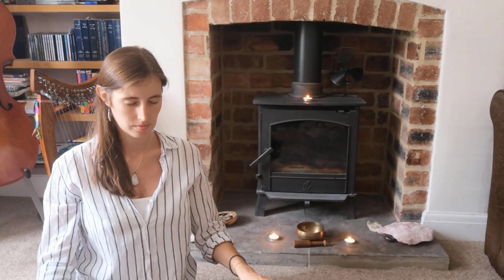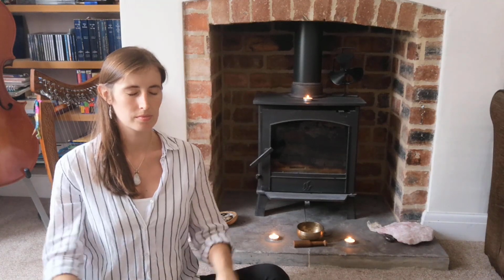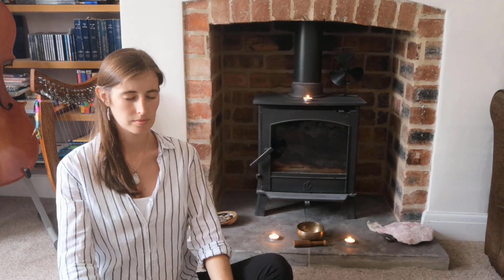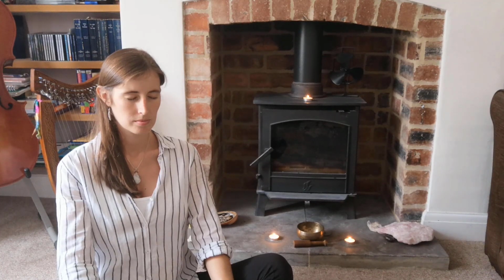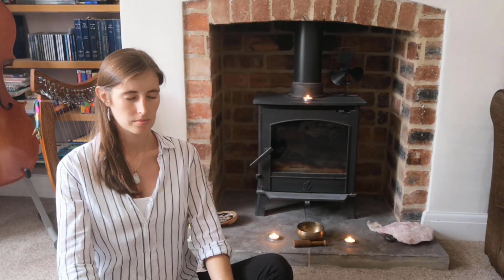we're going to start this practice by beginning a body scan, starting at the head. Just bringing our awareness now to the top of the head. We're going to work our way down. Forehead, eyes, nose, ears. Recognizing any tension in these areas. And if we find any tension, just breathe in and release that tension, allowing yourself to relax.